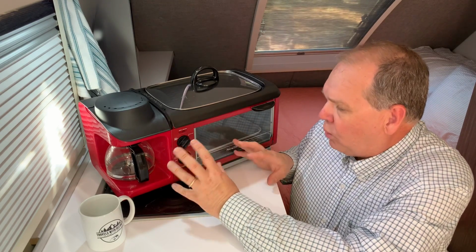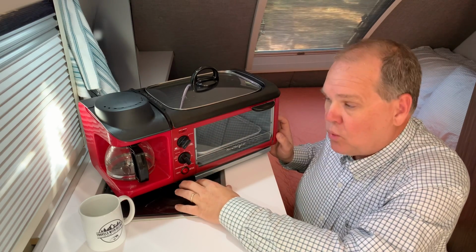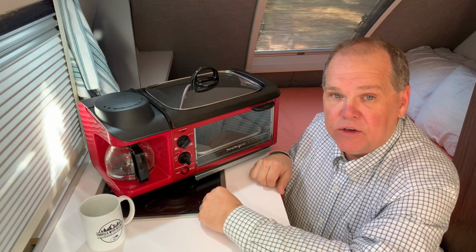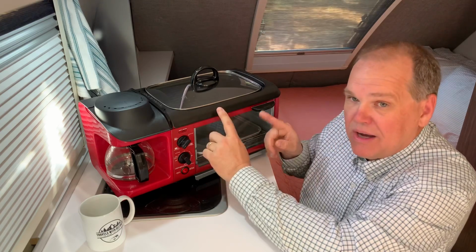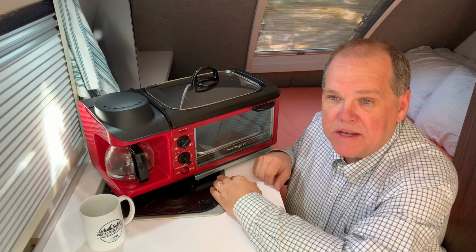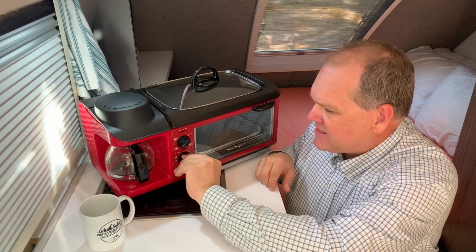One thing I would like to note right up front is this is a 1500 watt unit. I was able to make coffee using our 1500 watt inverter. However, when I tried to use the toaster oven or the griddle, it did not work. We ended up sending the inverter into like a default mode. So that's something to keep in mind.